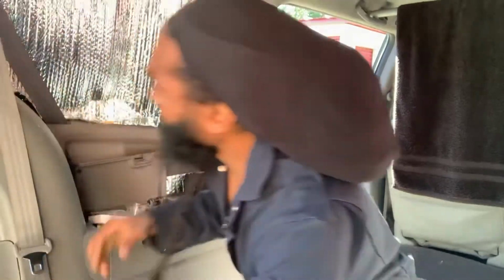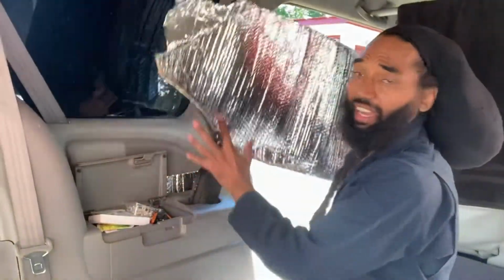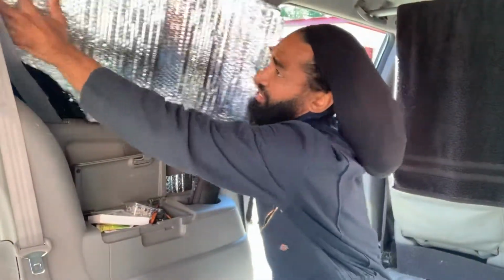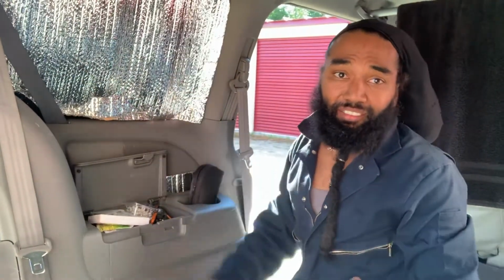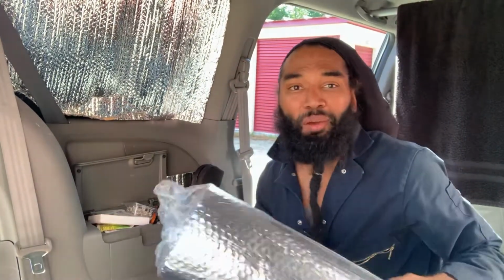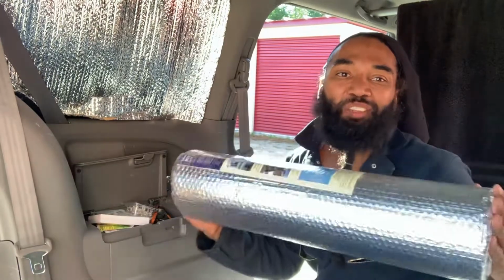And it's very easy to work with. I just kind of put this on the window and got a Sharpie and outlined and made some cuts a few times until I got it where I wanted it. And you can just literally take it out and just put it back in, and it fits there. It needs no adhesive or anything like that. Very easy to install.